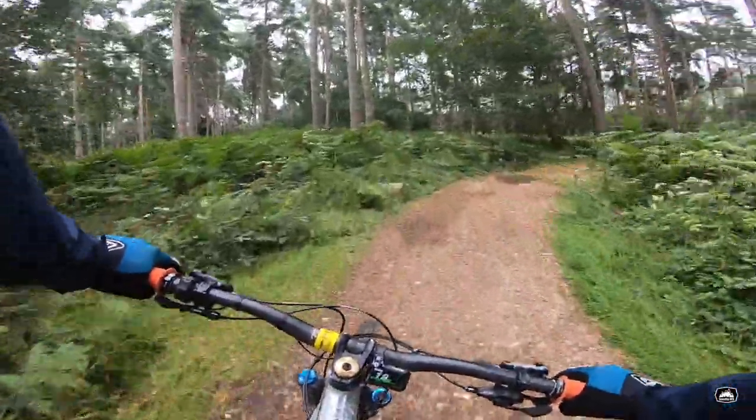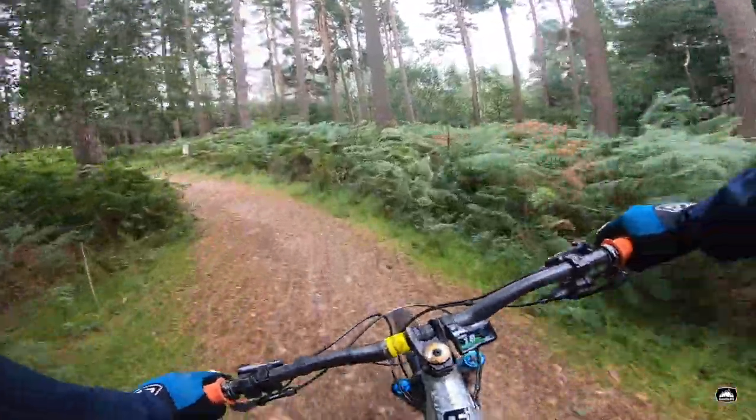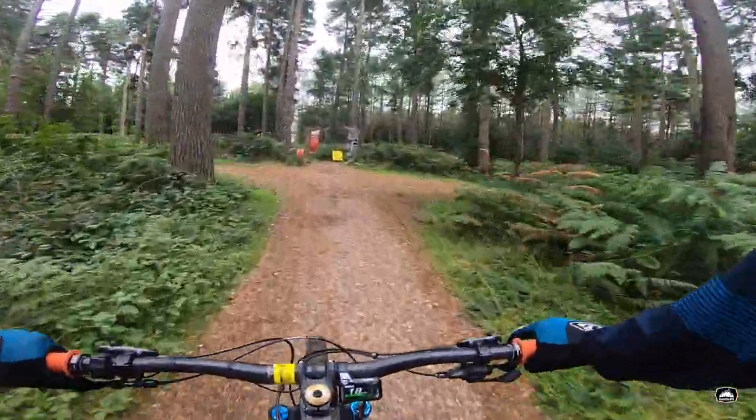So yeah, here at Cannock Chase, it's the first time I've been here, so no idea where I'm going. Yeah, this looks like the start.